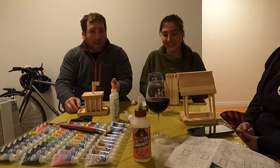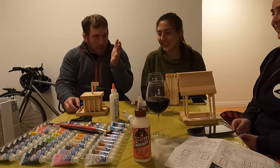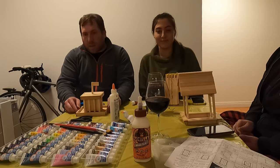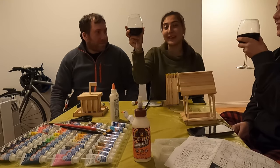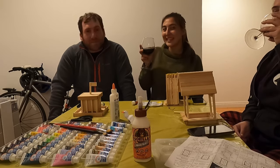We have acrylic paints that are non-toxic, because as we put these outside for the birds, we didn't want to use anything that was toxic, because they're going to be interacting with these things, hopefully. Wine and paint night, essentially. Put on bird feeders.